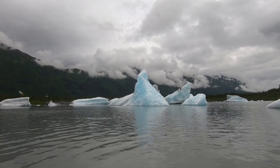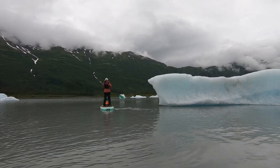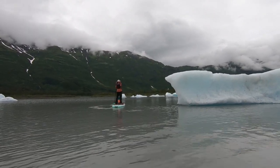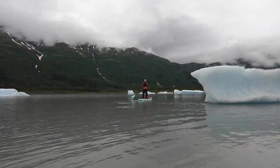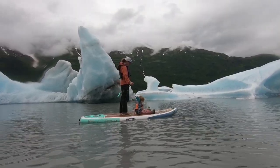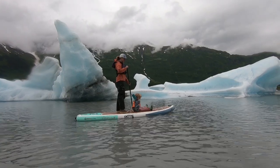It's humbling to float through the maze of blue ice. The icebergs stand like frozen, dynamic sculptures. We drifted in the calm water, trying to decide what animals they resembled. The challenges of endless rain and sleepless nights with a toddler were washed away.